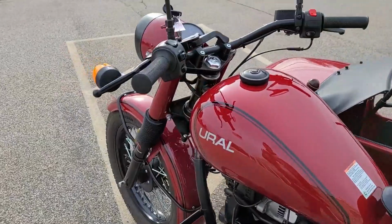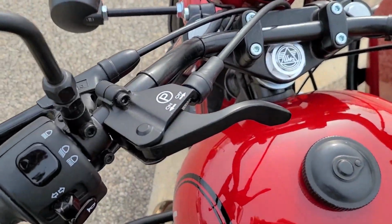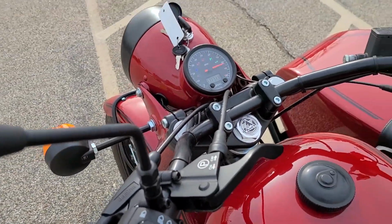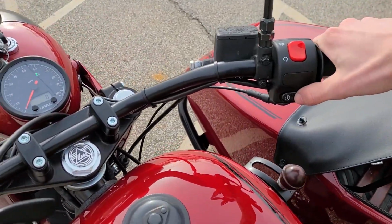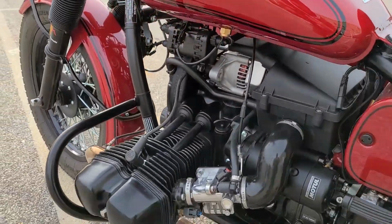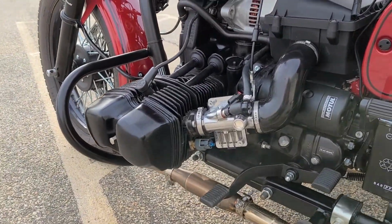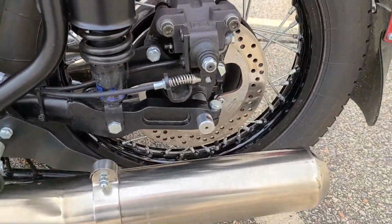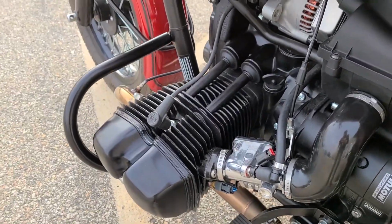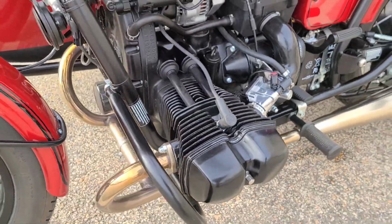I'm gonna fire the bike up here for you, and as we're up here at the controls, you can see this nice parking brake that's going to keep you nice and locked in on a hill, and it's going to assist you with hill starts as well if necessary. Here the bike starts up on short order and idles quite happily. Again, this is a tried and true power plant. Love that old school sound it makes.